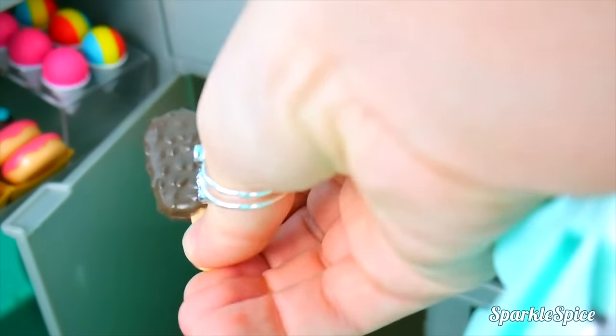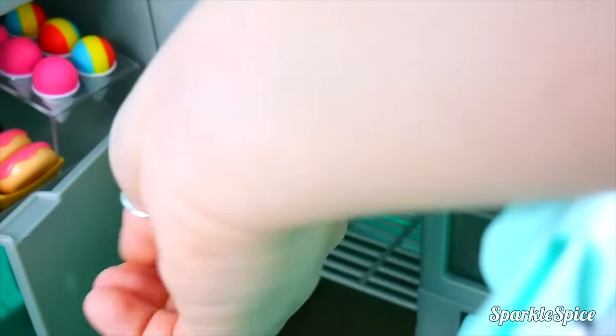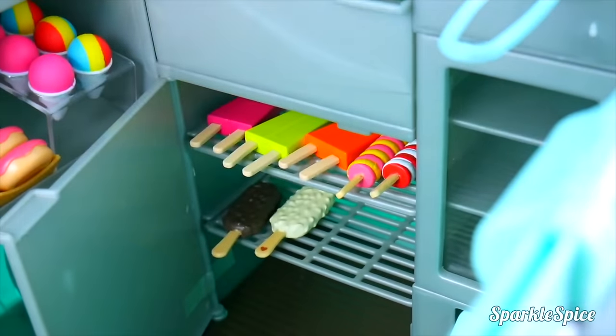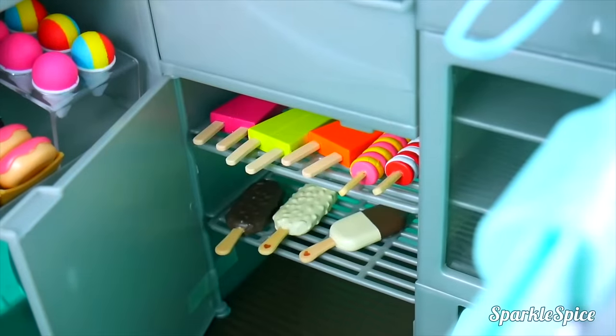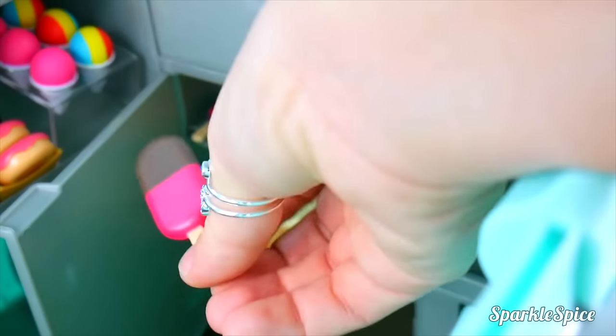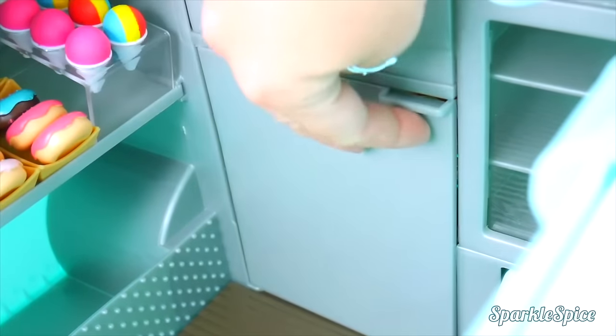How about a fudge pop? There's also vanilla. Vanilla and fudge. And a strawberry and fudge. All right, let's keep everything cold.